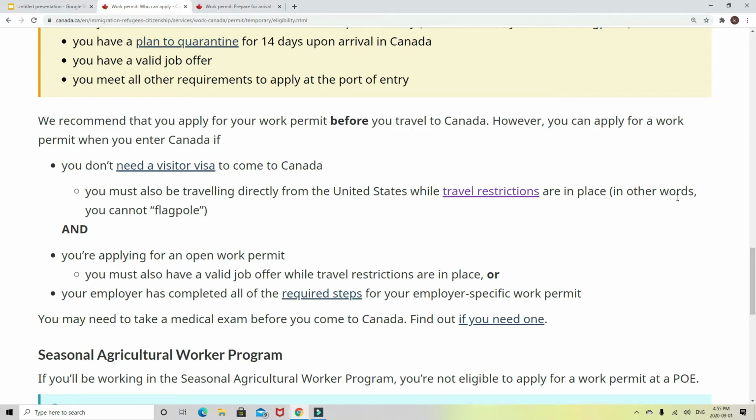In other words, you cannot flag pool. Flag pool, I already mentioned there. And you are applying for an open work permit. You can do that. You must also have a valid job offer while travel restrictions are in place, or your employer has completed all of the required steps for your employer-specific work permit. I don't want to go into the depth because these are the steps which the employer needs to fulfill to apply for your work permit. If you click here, you can go there.